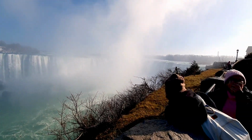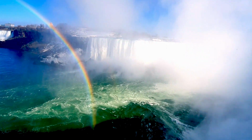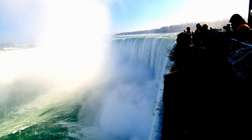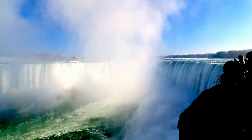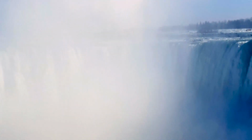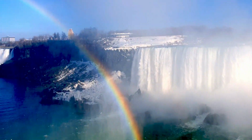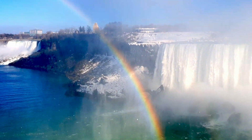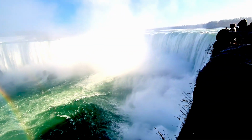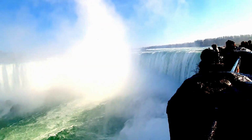Huh. Let's go further. Impressive. And the mist. Yeah, that's pretty cool. I would have been disappointed if I had not gone and known what I missed. Let's get closer. We can see the other water over there. It's falling just about below us now, and I got my hat on because it's getting wet.